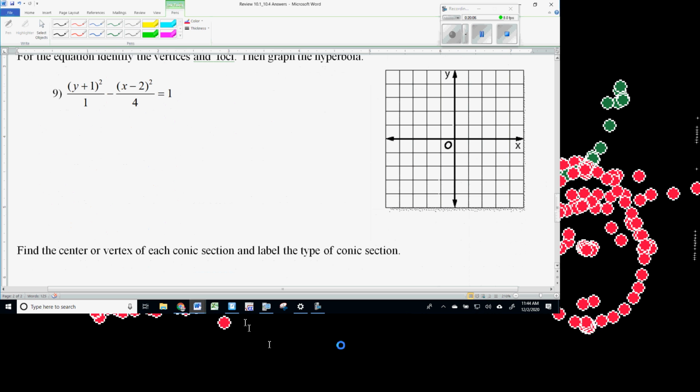All right, last one. Hyperbola. My center, once again, is 2, -1. My A is 1. My B is 2. Because remember, for a hyperbola, A is always the first one, not the bigger one. And then I add these together for a hyperbola because it's a minus. So I get to this.